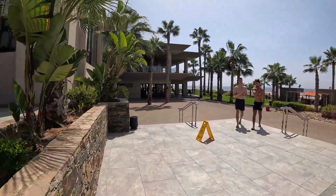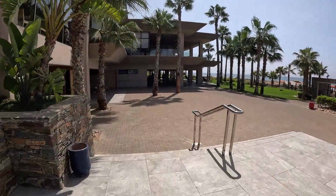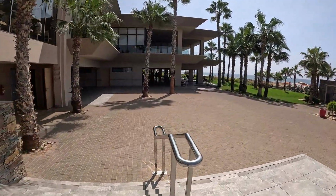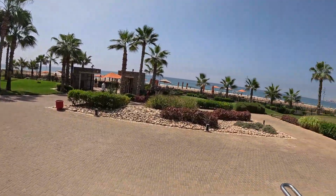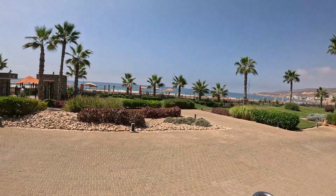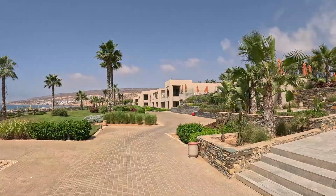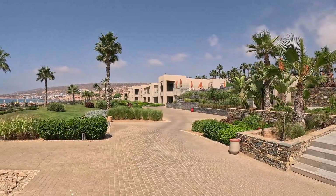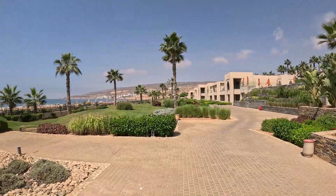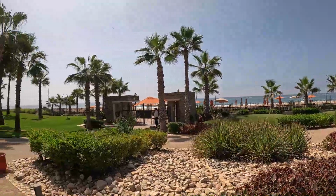So come down here, there's another little bar on the front. However, that is a non-alcoholic bar, so there's teas, coffees, all your drinks, but non-alcoholic. From here you can get these rooms as well, all the sea view rooms, all the way along the front there, as you can see.